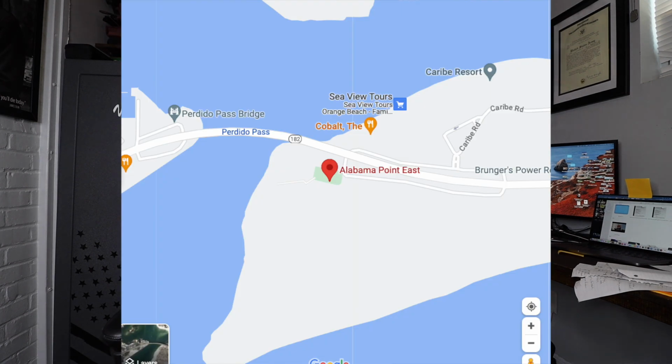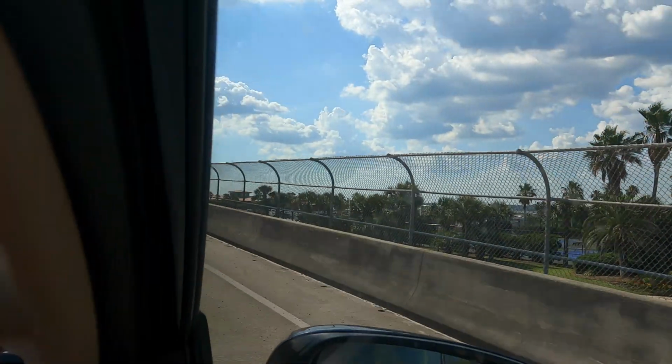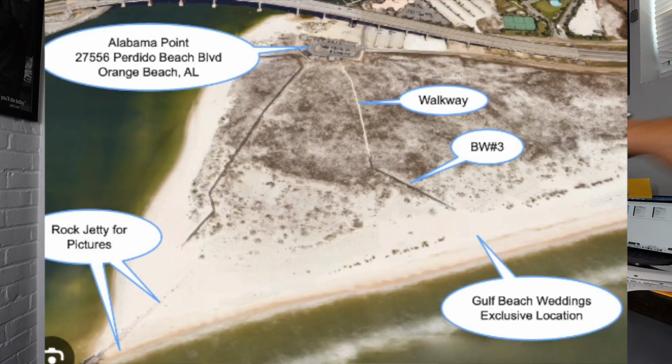Go and check it out. So the next one is Alabama Point East. It is right there when you're going over the bridge into Orange Beach, and you look off to the left, you will see it down there. It goes all the way out to the jetties.